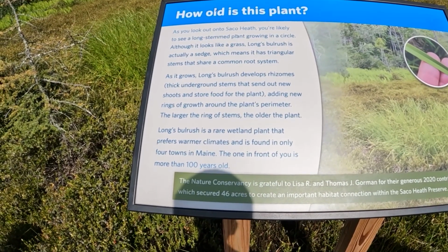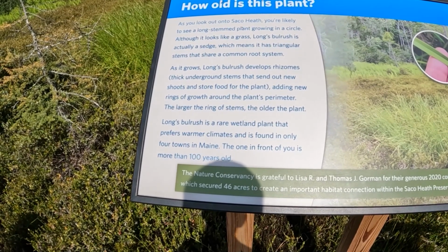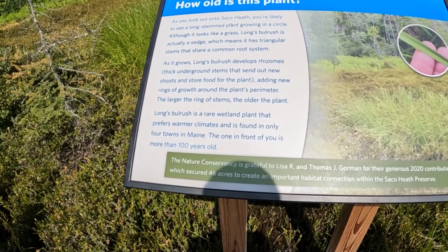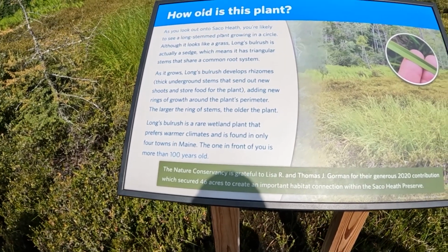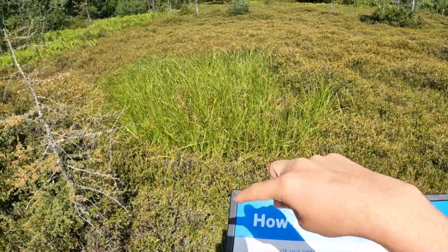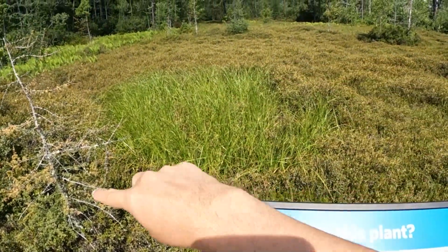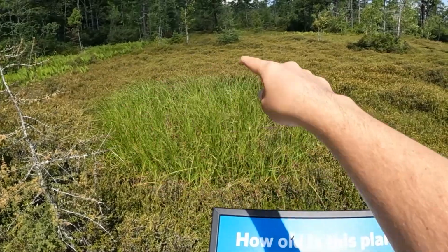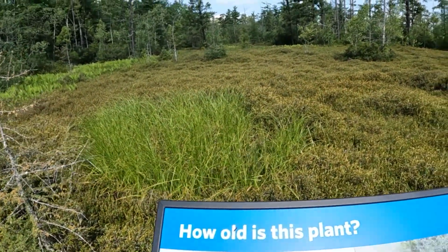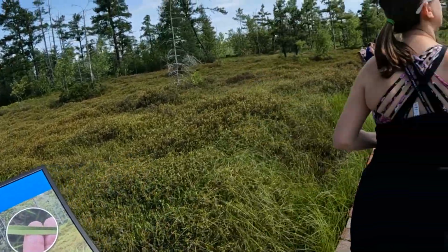Long's bulrush is a rare wetland plant that prefers warmer climates. It is found only in 4 towns in Maine. The one in front of you is more than 100 years old. Wow. So it's this area, and it's hard to tell, but it does kind of grow in a ring here. Over 100 years old. Wow.